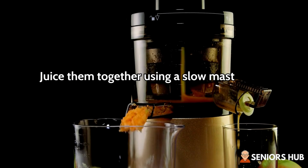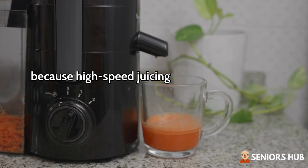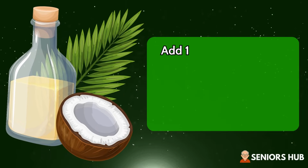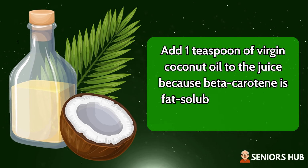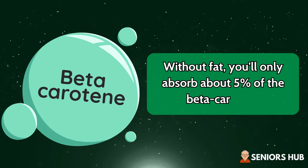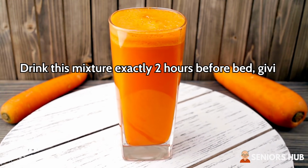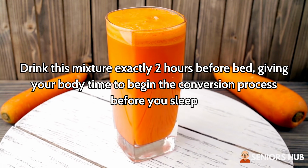Juice them together using a slow masticating juicer, not a centrifugal one, because high-speed juicing destroys 30% of the beta-carotene through oxidation. Add 1 teaspoon of virgin coconut oil to the juice because beta-carotene is fat-soluble and requires fat for absorption. Without fat, you'll only absorb about 5% of the beta-carotene. Drink this mixture exactly 2 hours before bed, giving your body time to begin the conversion process before you sleep.